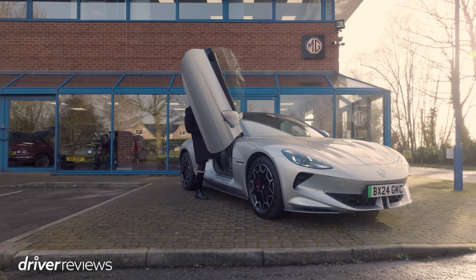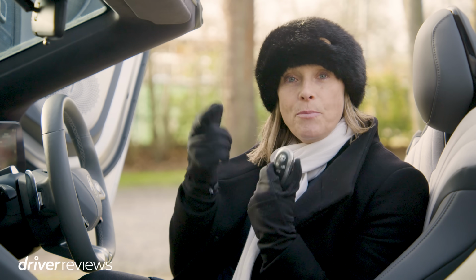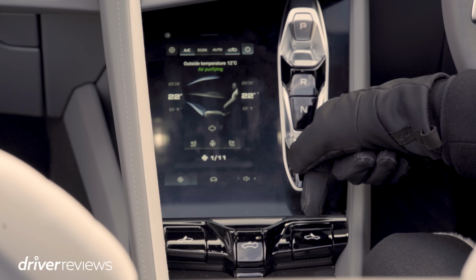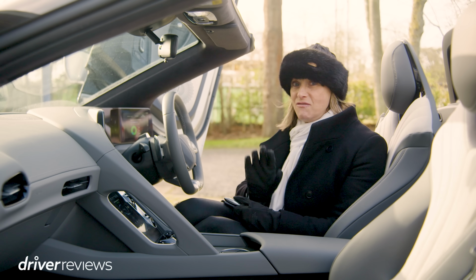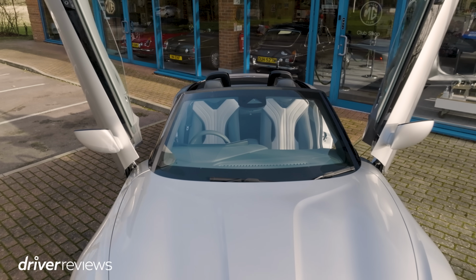Getting into this MG really is a bit of fun. The doors open via the key fob, or once you're inside you can use these levers here. And when you are in, I would not blame you if you just sat here opening and closing the doors until the battery ran out.